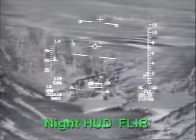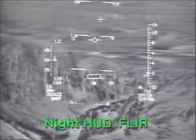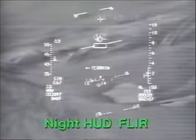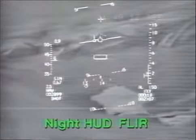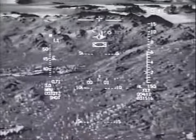In the air at night, the nav pod FLIR gives the pilot a clear and detailed image of the terrain. He can easily identify landmarks for navigation updates. The FLIR provides a visual backup to the terrain following radar for added confidence during low altitude flights.